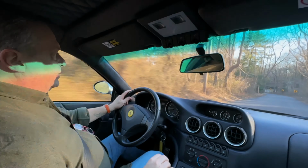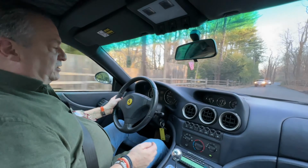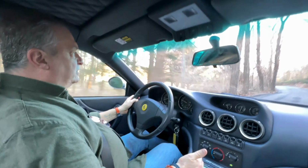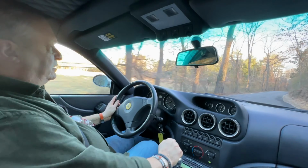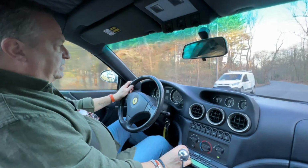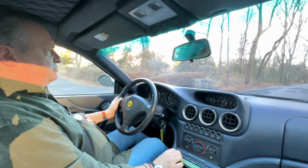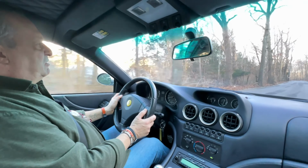It's got a nice radio. Again, the perfect gated shifter right in the palm of your hand. See that? You want the news? We got the news. You want music? We got music. You want it off? It's off. Basta.